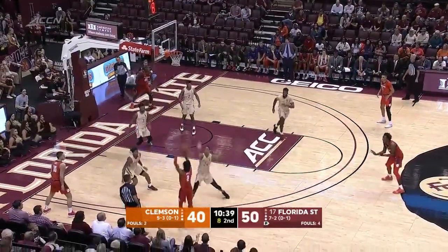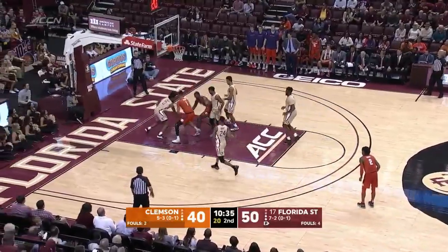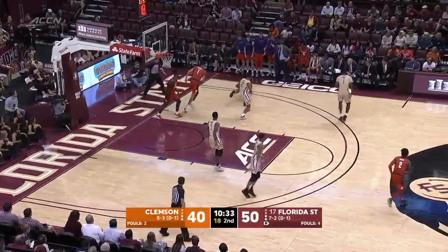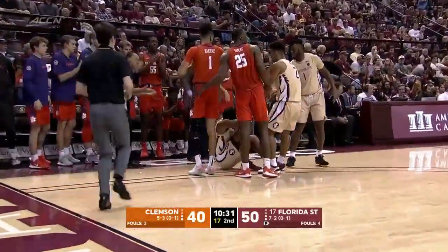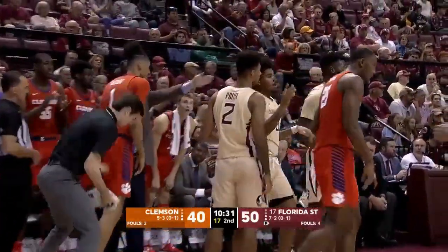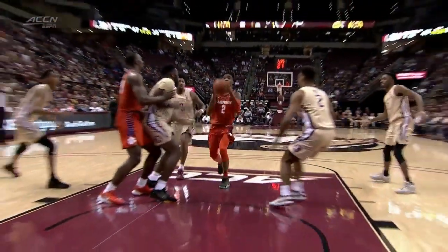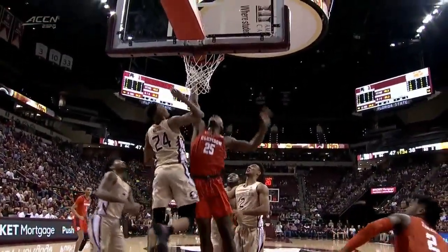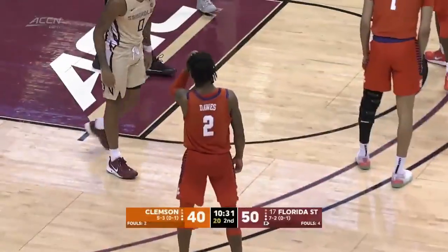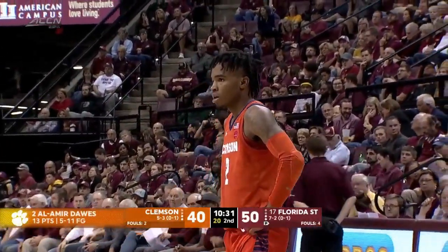Double team Sims playing out of it. Dawes hasn't had a basket since the 14-minute mark in the first half. That was not good. Bear brought it low, got it stripped, but Clemson will have it. Dawes trying to turn the corner to get in the paint. Draws a crowd. And I misspoke. He just scored a basket. It had been a long drought.